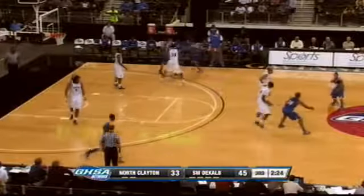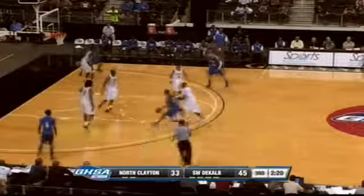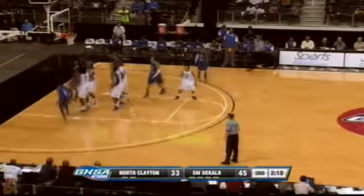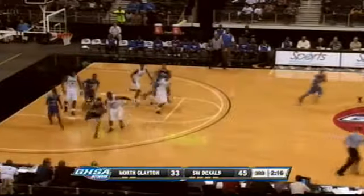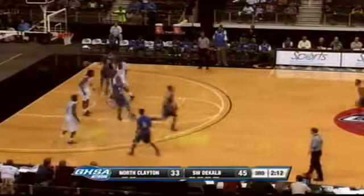Here's Agard. Gives it up to Hunt. Let's see what Marcus does with it. Working against Holloman. Goes with that left hand, and then falls away with the right hand. No good. And there's a big rebound. Lewis gets another one. Puts it on the floor. Now he'll bring it out.